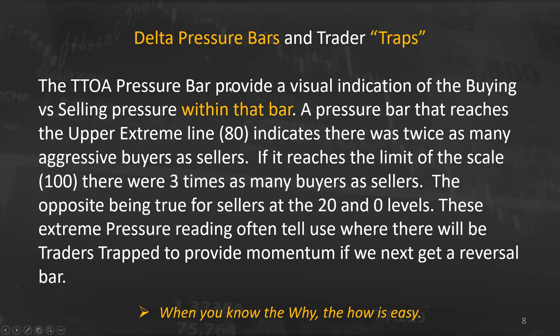TTOA pressure bars provide a visual indication of the buying and selling pressure within that bar. We can read order flow within a bar. A pressure bar that reaches the upper extreme indicates there's twice as many aggressive buyers. If it reaches the limit of the scale, there are three times as many buyers. The opposite being true for sellers at 20 and zero.